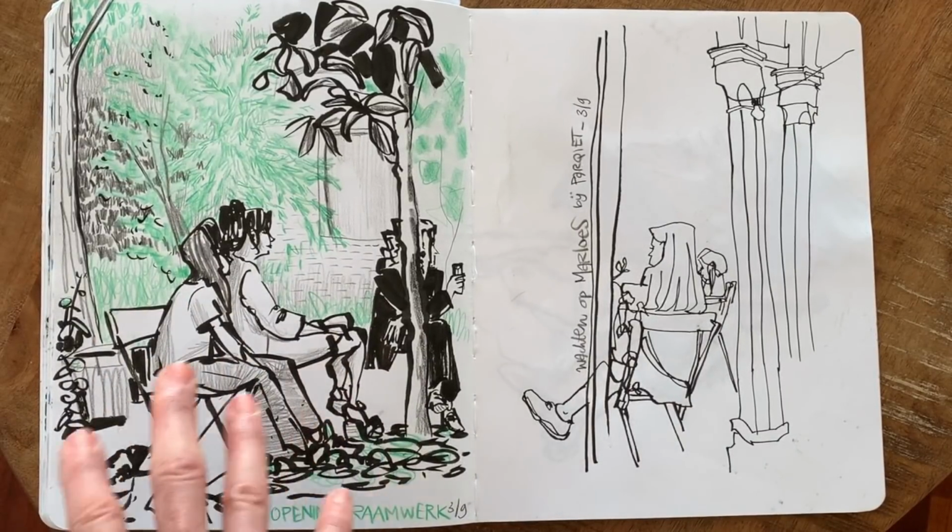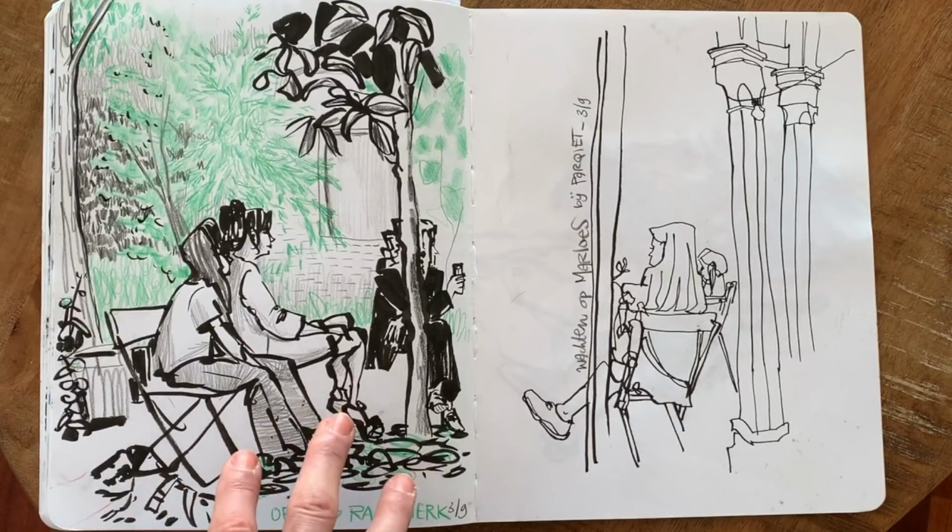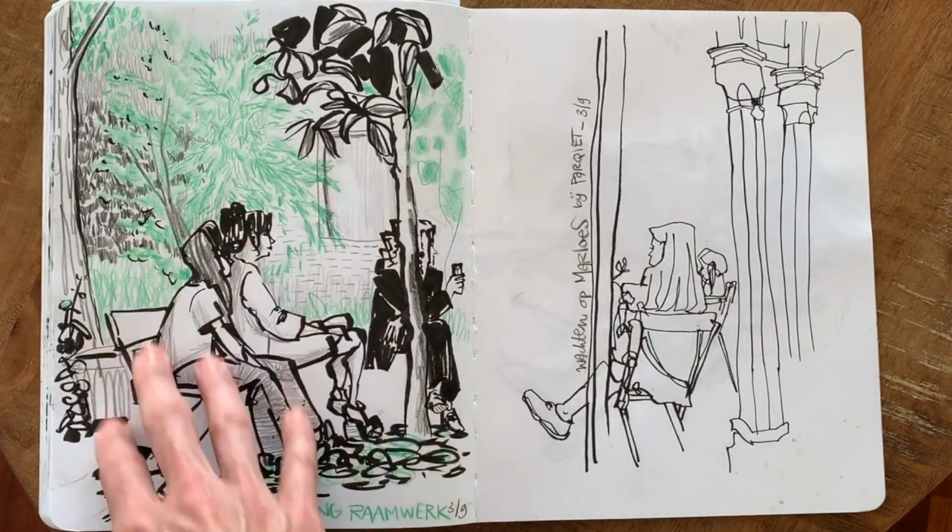But yes, there's this whole thing captured in there of the festivity and the sunny afternoon, and also my sort of insecurity about being around many people that I don't know. So yeah, I like it.